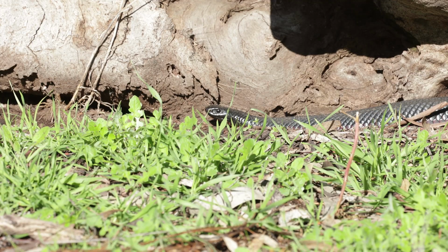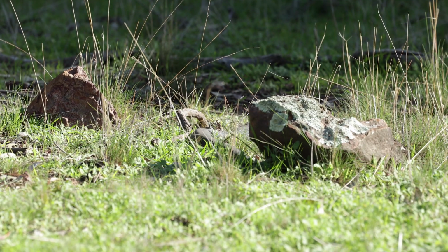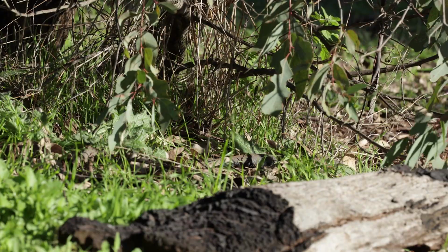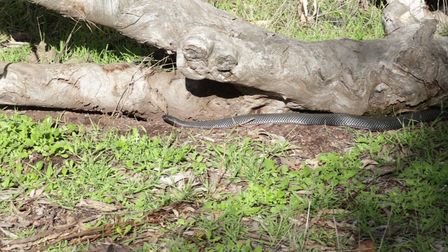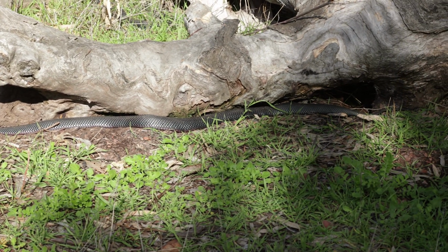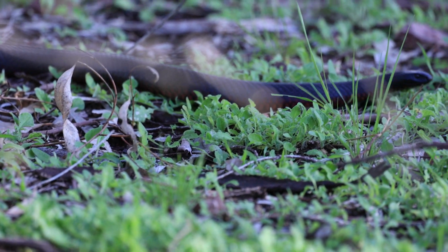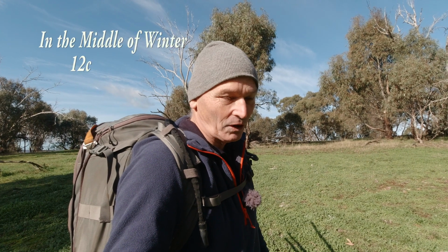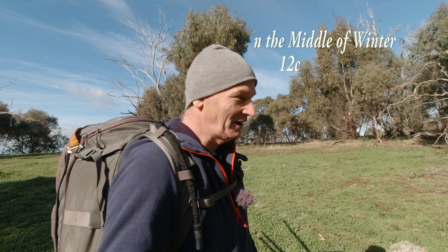Well, I'm back at Winton Wetlands and I've just learnt something new, and I've only been here a few minutes. Where I live, they hibernate. The red-bellied black snake hibernates. But here, looks like they're active all year round.